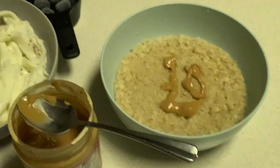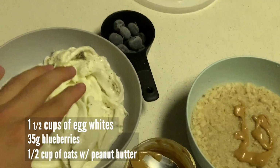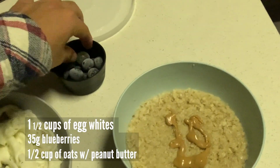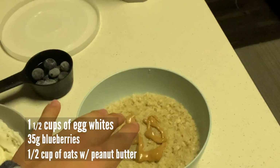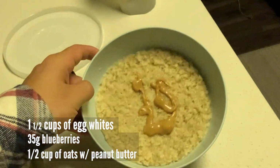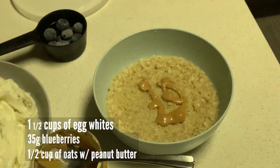All right, guys. So here is the finished product. Now I got 1.5 cups of egg whites with some pepper, 35 grams of blueberries. These are the GH kind that are huge. About half a cup of oatmeal. I definitely went a little over half a cup because that looks a little more than half a cup, but it's the off season, it's whatever.